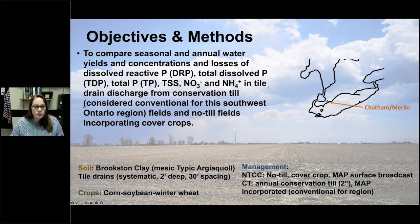Both of these farms are under a corn, soy, winter wheat rotation. They're both in Brookston clays and they're both systematically tile drained, which is again very common in the region. And you can see the location of the study is in the Chatham-Merlin area, which is towards the southwestern end of Lake Erie, but obviously on the Canadian side.